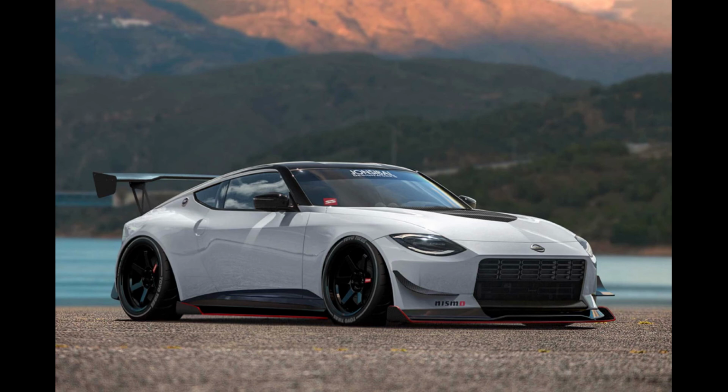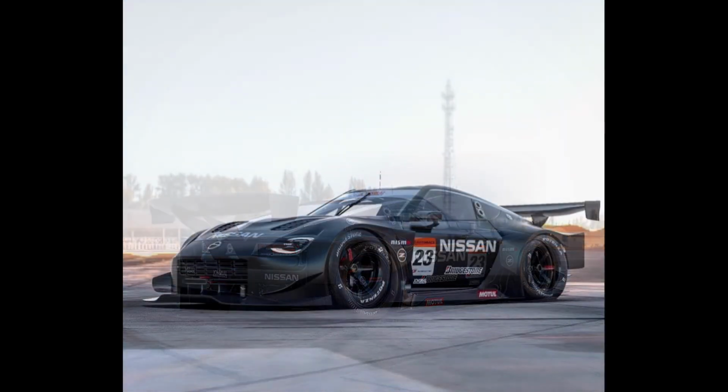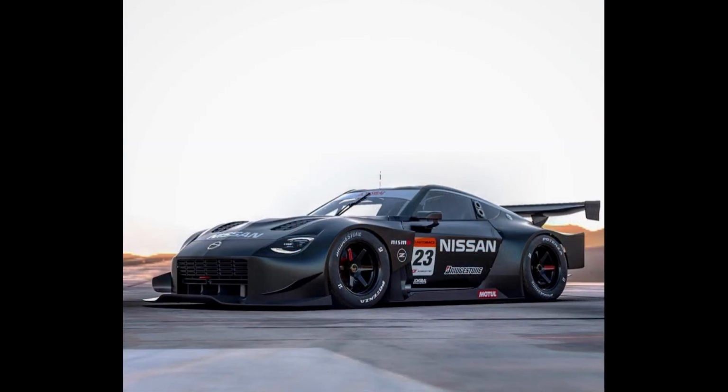It's a great tidy package, and something that I think is, again, very close to what we can expect to see when Nismo comes out with their official model of the car. And his next offering takes the car from standstill to about 1 billion miles an hour real quick. This is his full GT inspired rendering of the car, and it just looks like Nissan could have put this out as an official piece of artwork for their GT car.